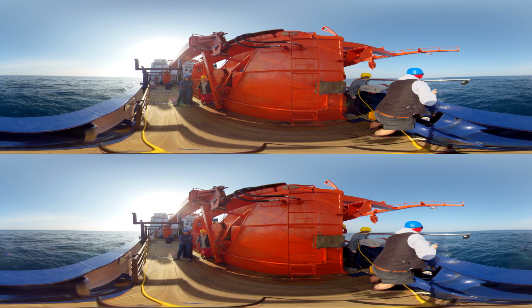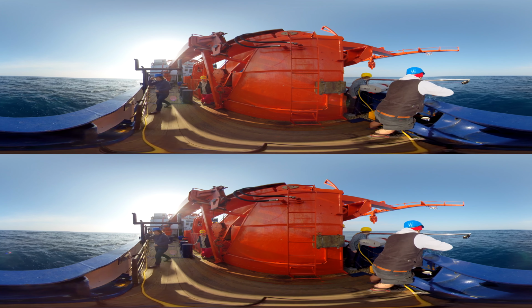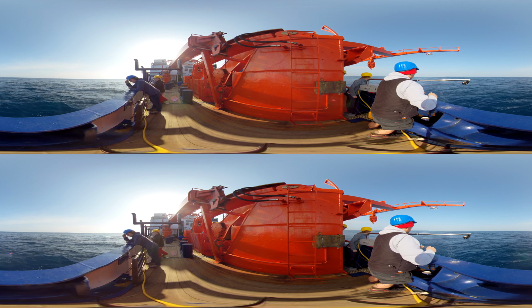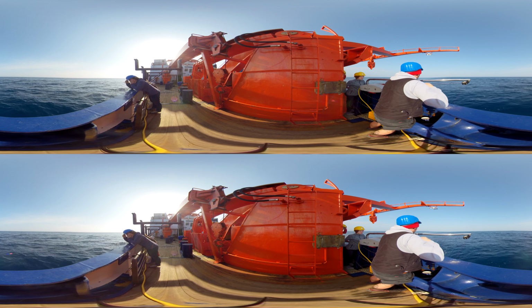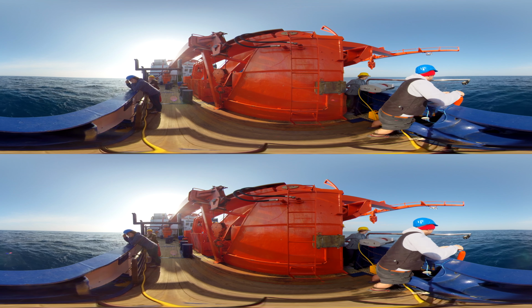Here's the POLARSTERN at station. On research ships, this means that one sails to a previously determined location at sea in order to take samples or carry out measurements there. As a safety precaution, wearing helmets on deck is obligatory for everyone, even the scientists.